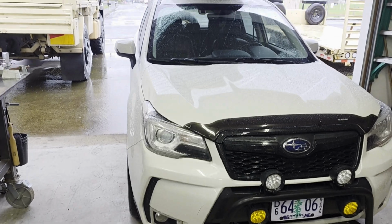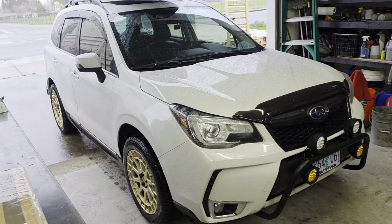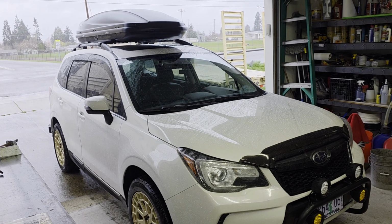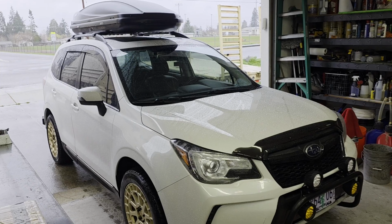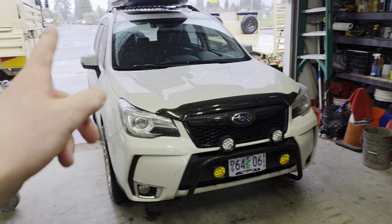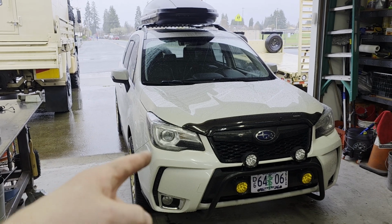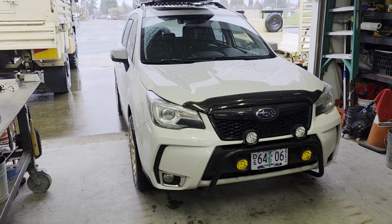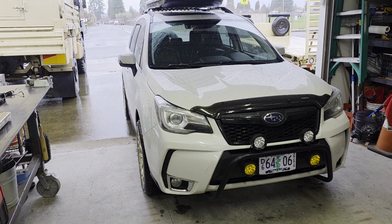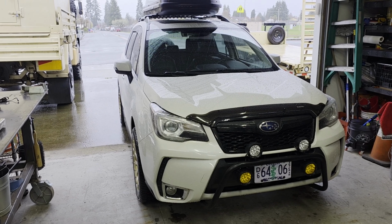It's been a while, but today we're going to be working on a 2018 Forester XT Touring. Absolutely love this car. I've had lots of cars in my lifetime, and this by far is my favorite. It's the last rendition of the turbocharged Forester, the very last year.